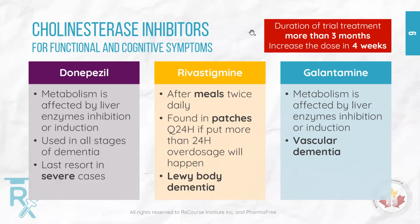Okay, we said about rivastigmine that it has a patch and liquid form. About galantamine, it has an ER formula because it's used twice daily, so the manufacturer made the ER formula to be used once. Yes, Naveen. Yes, the titration period is 4 weeks for all of the cholinesterase inhibitors. Thank you.